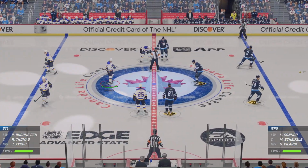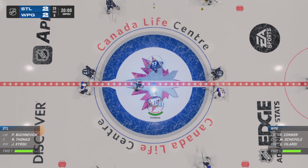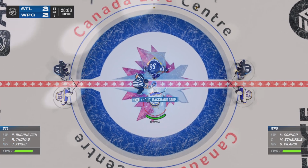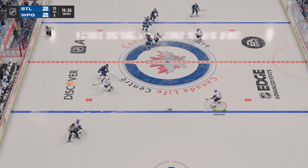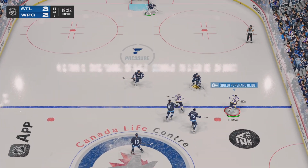Two down, 1 to go. 3rd period, they're ready to drop the puck. It has been a fantastic matchup here, back and forth at both ends of the ice. Let's see what happens in the 3rd.